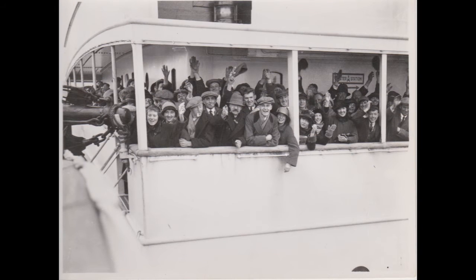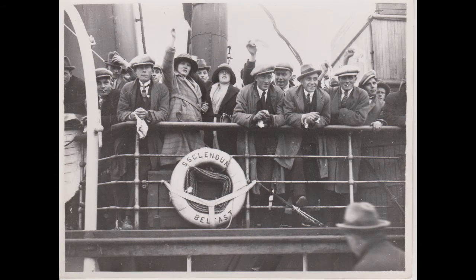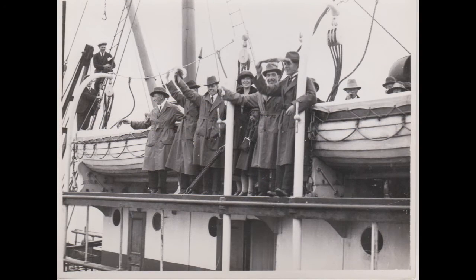Stornoway emigrants waving their farewells aboard the tender vessel SS Glendun, which ferried them out to the Metagama. More Stornoway emigrants aboard the tender vessel SS Glendun. The pipers play on the pier at Stornoway during embarkation of emigrants onto the tender. More emigrants on board the tender SS Glendun, waving farewells to friends on the pier.